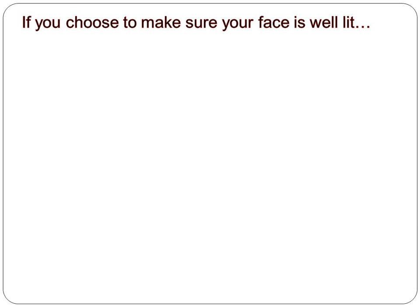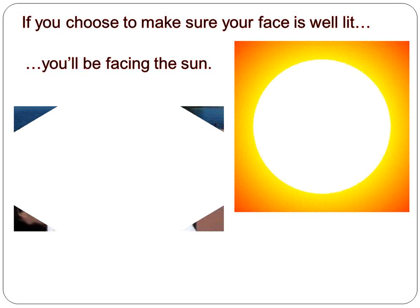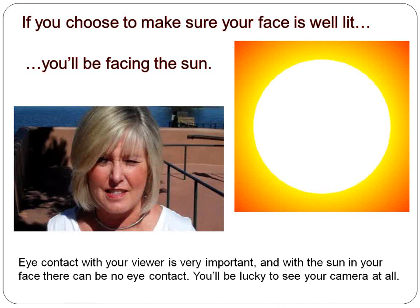First, if you choose to make sure your face is well lit, and obviously you want your face to be well lit, you want to be seen by your viewer, you'll have to face the sun. And the sun, middle of the day, is intense. Now this is a still shot with a Flip video. So if I were to film like that, that's exactly what my subject, my wife Kim, is going to look like in that video.